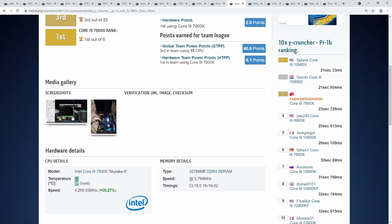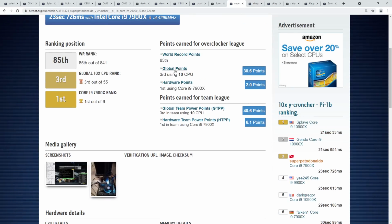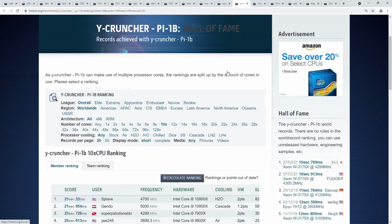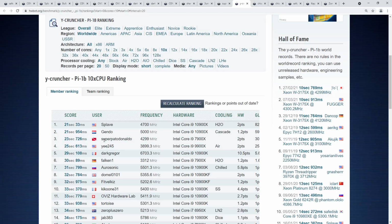This benchmark just redefines CPU power consumption on anything that has enough memory channels to feed the number of cores and has AVX-512 acceleration. But yeah, third place on a really, really hard benchmark. And you can see there's not a big gap in the actual score from a 4.3 gigahertz 7900X to a 5 gigahertz 10900X.